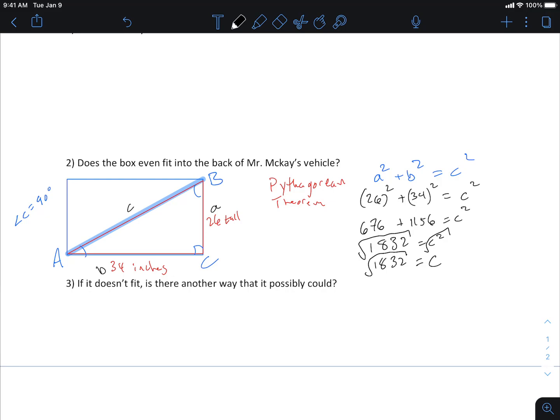Oh, can I do it on here? Yes, I can. So for 1832, your square root looks something like this. It's got a little hook on it. C is equal to 42.8 inches. So now you know how long this is.